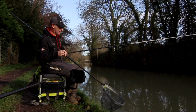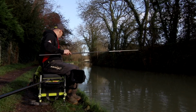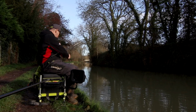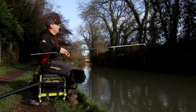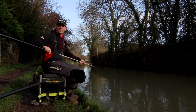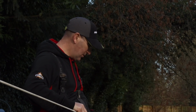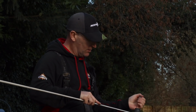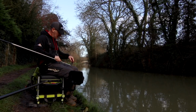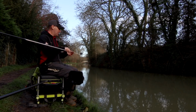So what have we had? 2 nice perch and a nice roach already. Awesome. Right, I am going to top up now, and then we'll check my cameras, make sure I've been recording. I've just got a big Kinder pot on. That's all I fed with. I didn't even bring my pole cupping kit today. Got a nice big dollop in again.